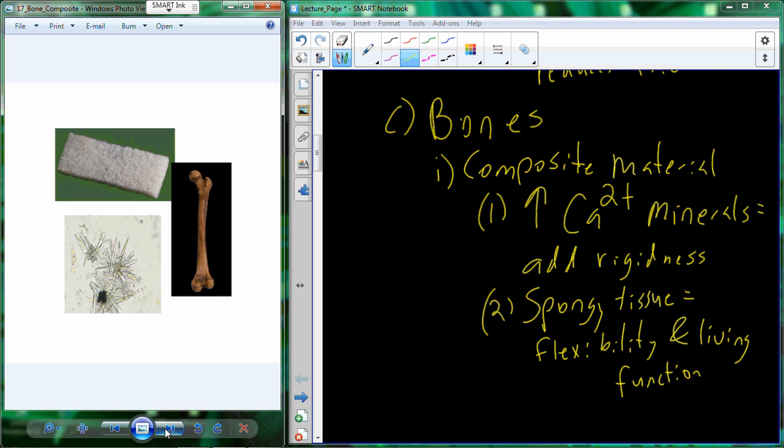Plus it gives me the living function, so that I can do all sorts of different physiological things. Some of those we're going to talk about in just a second, but a lot of it is centered around keeping track of the chemical composition of your blood. Bones are responsible for producing red blood cells, and for generating the proper calcium concentration inside your bloodstream, since calcium is required for a lot of different physiological functions.